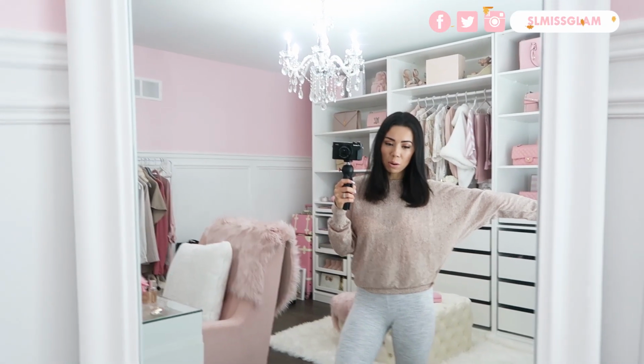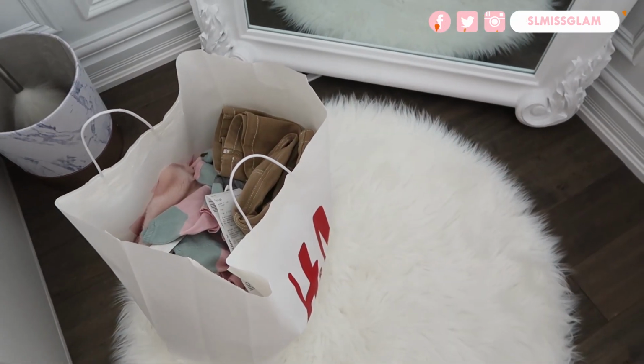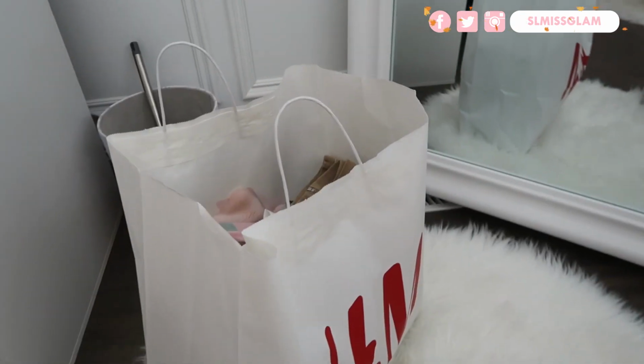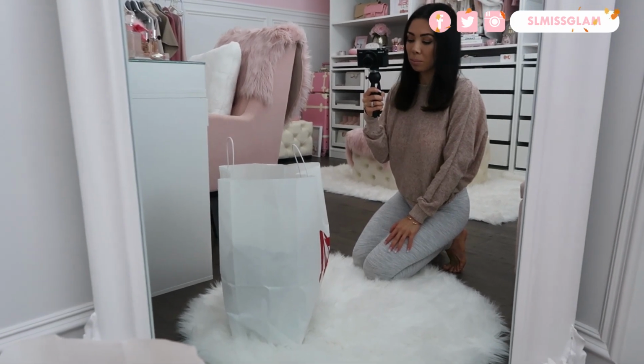Okay, so I am back home. I'm in my beauty space right now. I have my big H&M haul, so I have everything here that I purchased. Look how big this bag is. I actually am so happy because I haven't shopped in H&M in a long time, and they actually had really nice clothes, so I'm excited because it's pretty affordable.